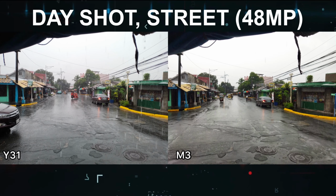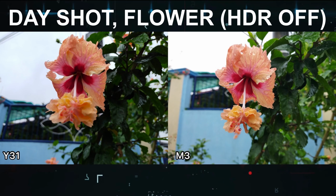On this photo on the streets, we can still see the oversaturation and blown out backgrounds on the M3, while the Y31 gives much sharper details on the brown car that's been parked and its natural colors. On this shot here, even though the M3 has a good detail on the flower and the raindrops, the separation between it and the leaves on the background is not spot on. Compared to the Y31, it's the exact opposite. Better subject separation, but the detail is not perfect. Though I will commend Vivo for being accurate in colors here.